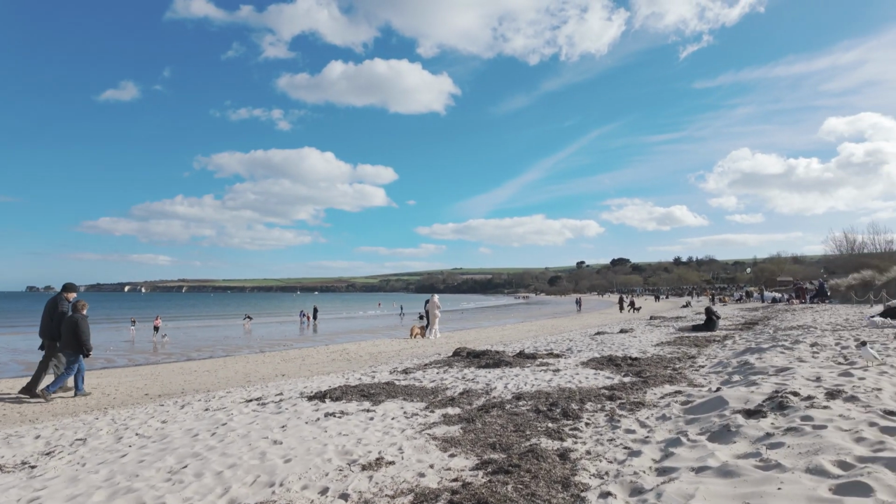So I mean, we've been here a few times, but I think we're going to bring the van once it's done up and bring a paddleboard here, and I highly recommend this beach. Don't tell too many people though, because otherwise it will get too busy.